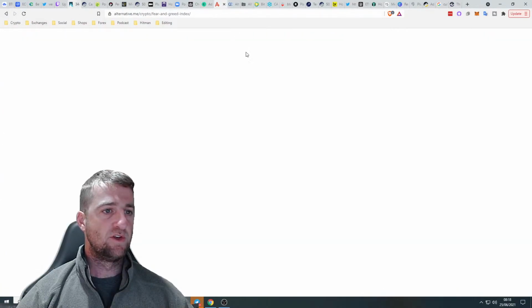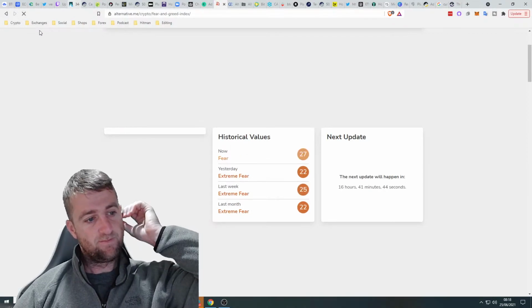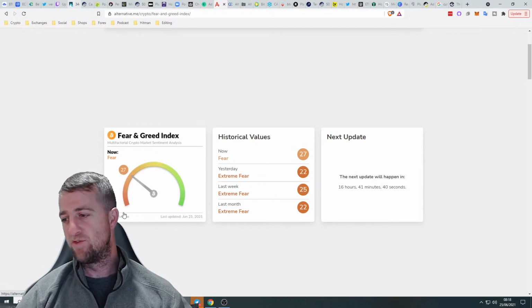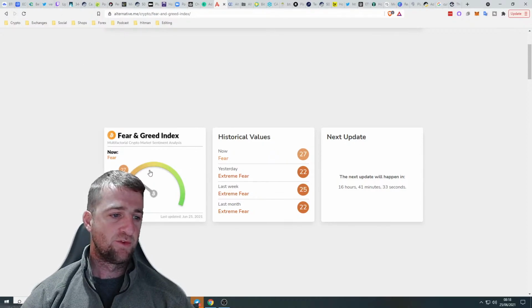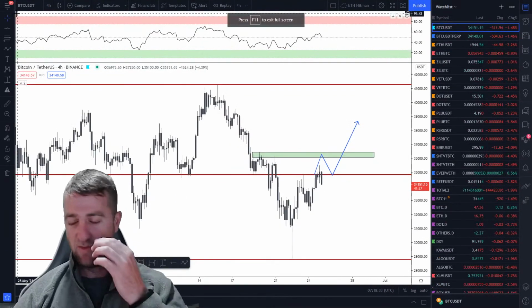Let's have a look at the greed and fear, see what's going on here. 22 yesterday, up to 27. So over the course of those last 3 days, when we've had those three white soldiers, we've gone from 10 to 14 to 22 to 27. So that's on the increase. Once we start coming back up to this region, I think a few people will start to think, right, we had a bit of reversal here.